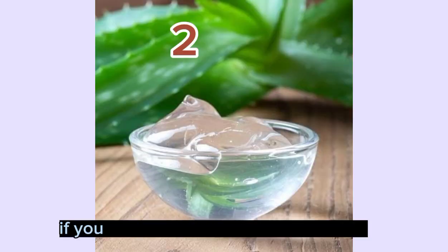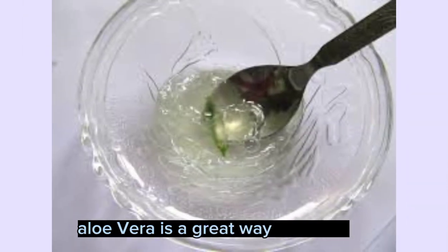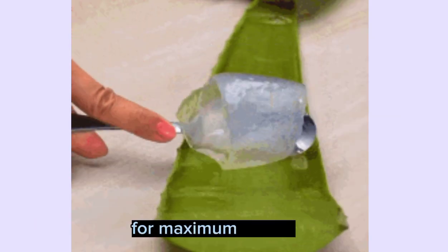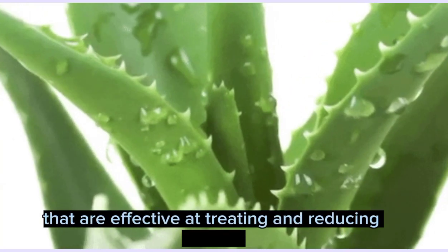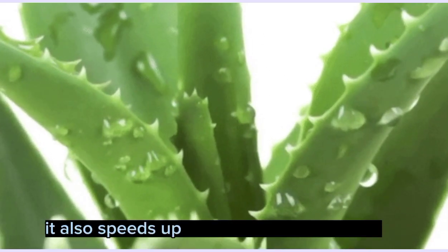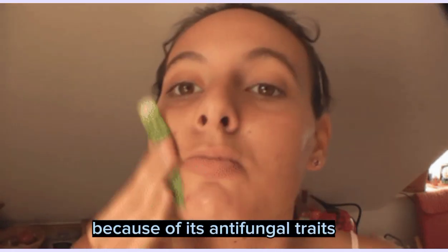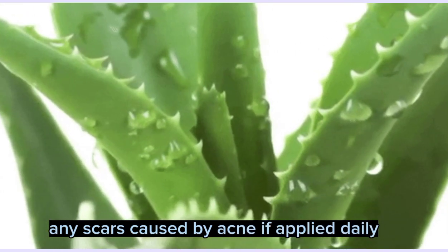2. Aloe vera. If you have a pimple that has flared up and is becoming red and painful, aloe vera is a great way to treat it. Use aloe vera that is taken directly from the plant, for maximum results. Aloe vera has antibacterial properties that are effective at treating and reducing redness. It also speeds up the recovery of a pimple. If you suffer from boils or cysts, it will effectively treat them because of its antifungal traits. Aloe vera is an astringent that helps remove excess oil from a pimple. It is also helpful at lightening any scars caused by acne, if applied daily.